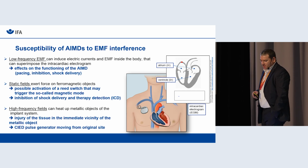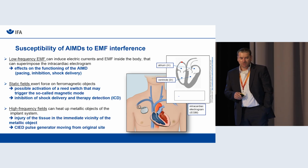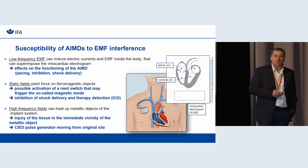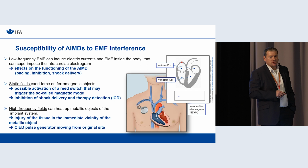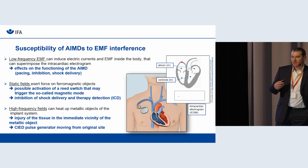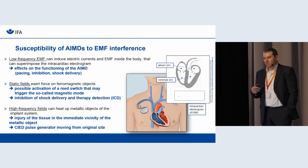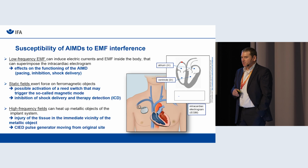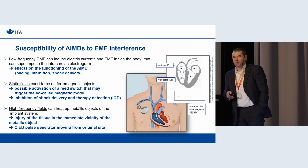And that's the last one. On some sources you have very high frequency electromagnetic fields, and it is possible that some metallic objects inside your body will heat up. And that's the reason why it is so important to look at the electromagnetic fields on workplaces.